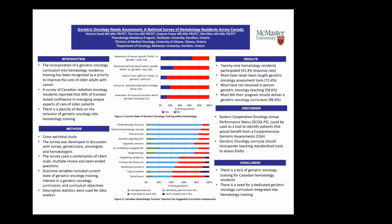So again, the majority of trainees, essentially 86%, have never seen a staff use or themselves use a frailty or geriatric tool to assess their patients in a cancer clinic. And then similarly, the majority of trainees, the fourth bar on that first graph, 80%, have not had access to specialized geriatric oncology residents. And finally, in the fifth bar graph, again, the majority of trainees, 86%, were unaware of how to access further resources or anything that would help them learn about how to provide better care to geriatric oncology patients.